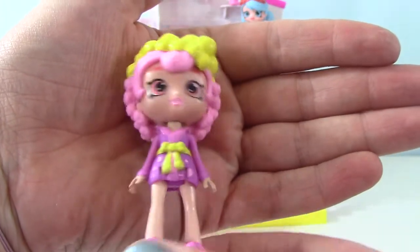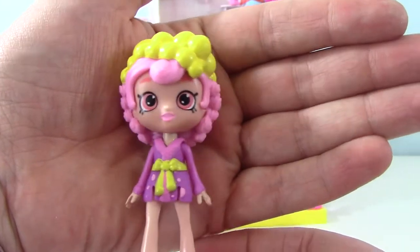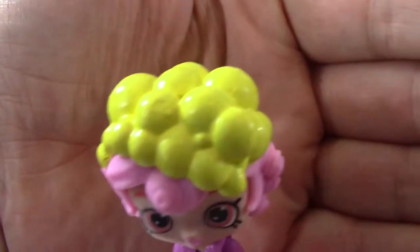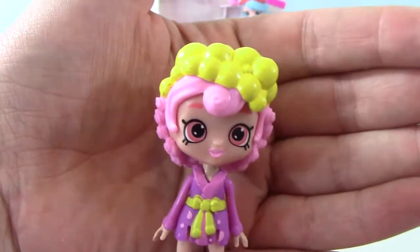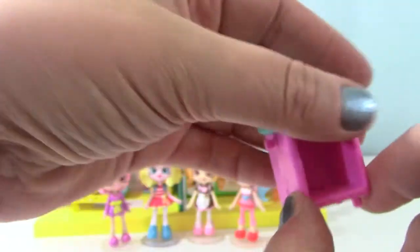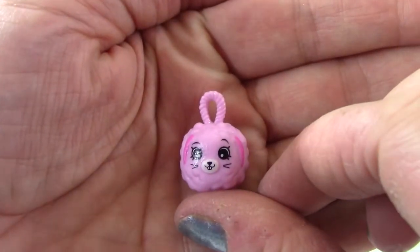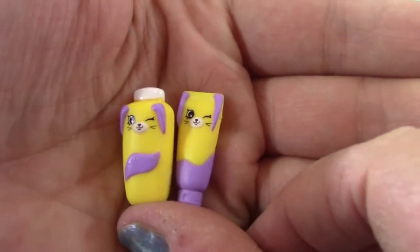She is really pretty. She has a purple robe with a yellow bow, pink hair, and kind of pink eyes. And she has bubbles in her curly little hair. How cute. First piece of furniture we have is this low counter, and it has two little hooks on it so that you can hang things. We've got a little bunny loofah. Shampoo and conditioner, and look, they're winking at you.